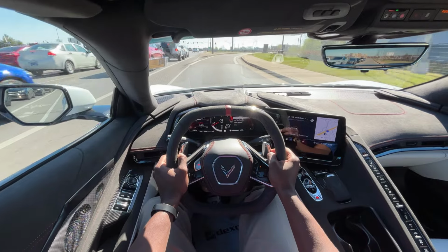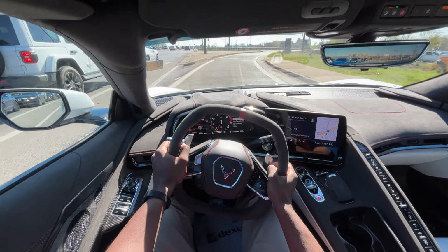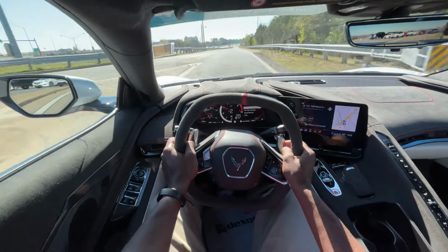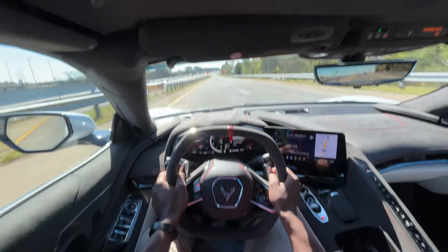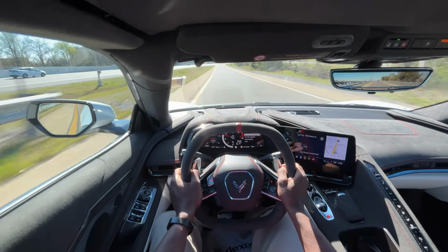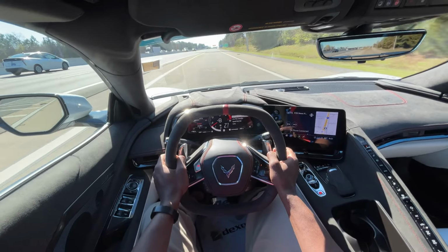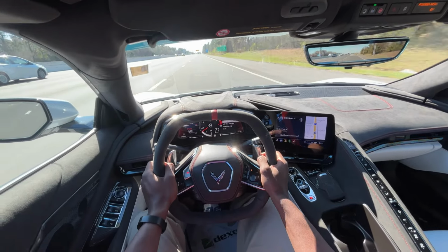And the braking in these are just incredible. And I'm gonna give it a bit of throttle here. We're just gonna keep it in second and redline it. So super quick, of course. You can crack sub 3 seconds 0 to 60 pretty easily.